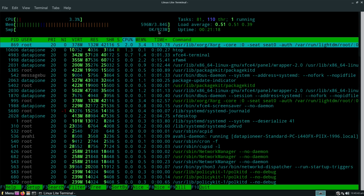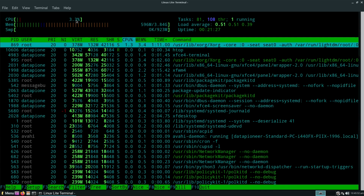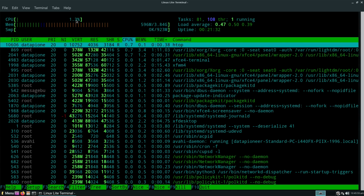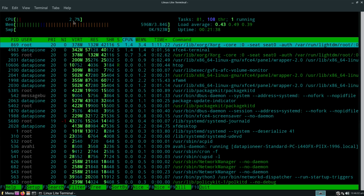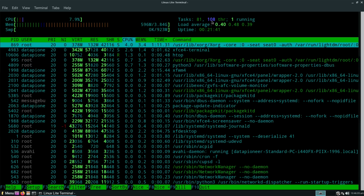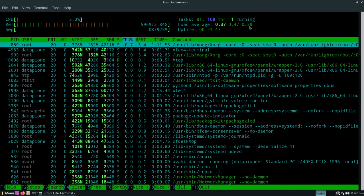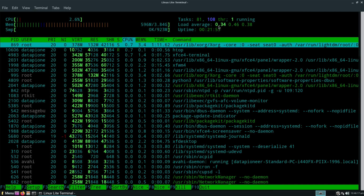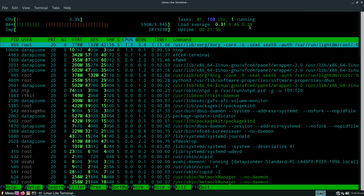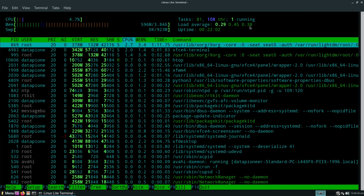596 megs out of 4 gigs, not using any swap. CPU is comfortable at 5.9, jumping up and down. I do have a quad, well, this is a single. I keep forgetting, this is a VM, so this is a single CPU. So it's not bad at all. 9.9%. We've got 81 tasks, 108 threads, one running. The load averages are very good, well under 1.0: 0.37 at 1 minute, 0.46 at 5 minutes, and 0.38 at 15 minutes. We've already been up 21 minutes and 59 seconds, so this is a good rendering here.